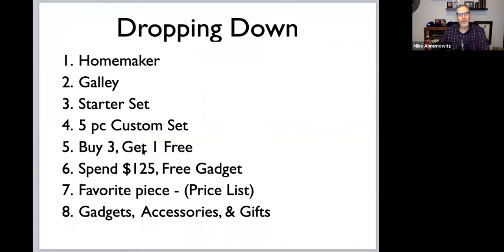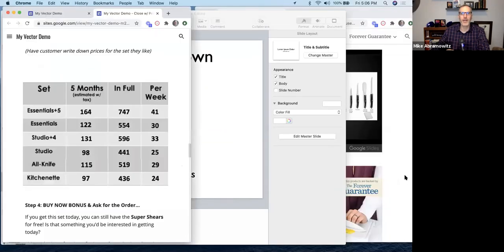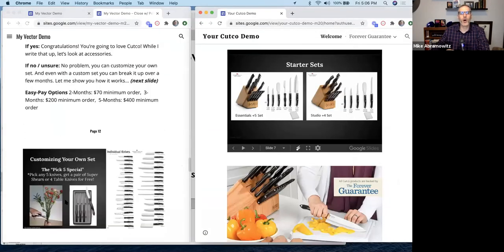We've got buy 3, get 1 free. If that doesn't work, we have a spend $125, get a free gadget. If that doesn't work, you could get your favorite piece. And if that doesn't work, we have all these gadgets and accessories. There's something for everyone. I promise you there's something for everyone. It's your job to make sure you show them all the options.